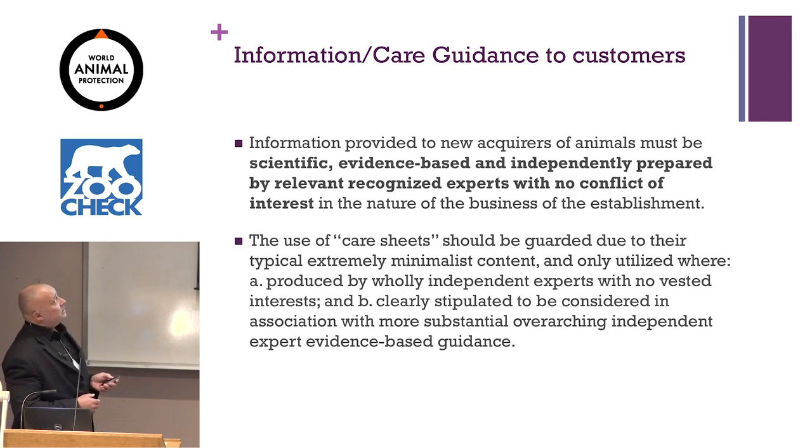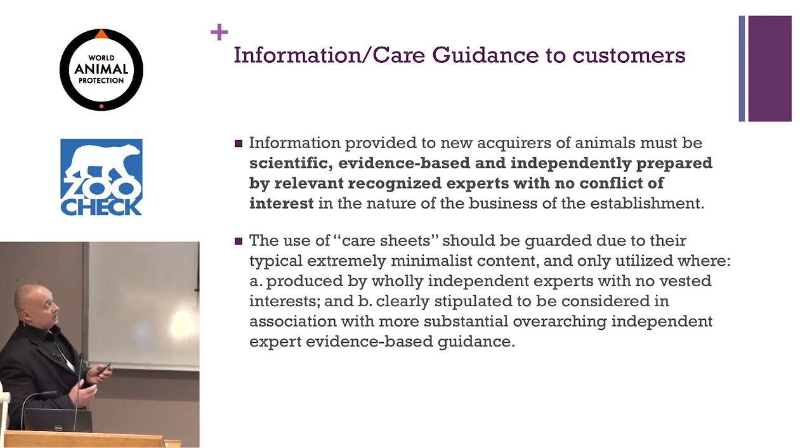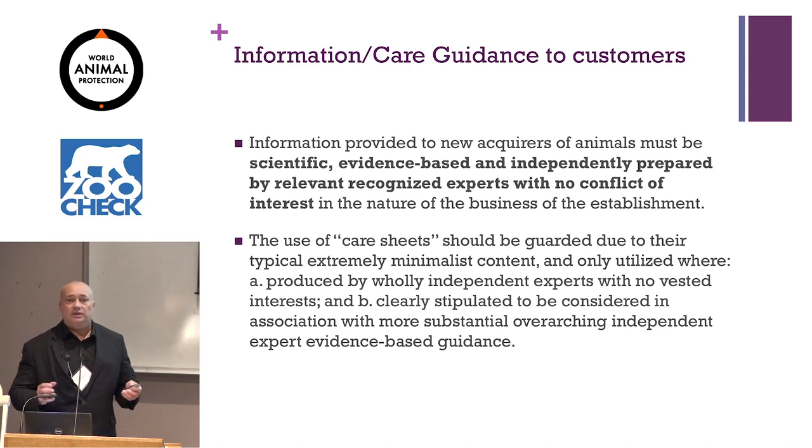Now, one of the key things about the way we compiled this evidence in this document is that all the evidence that went into it, and all the information that hopefully people pass on from facilities, has to be independent, objective, and evidence-based. There's no use relying on the pet trade or even hobbyist groups to impart impartial information. They have a vested interest. They're either passionately involved with it or they make money out of it.